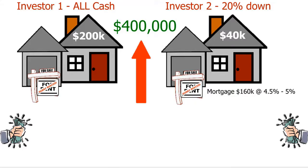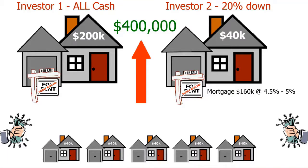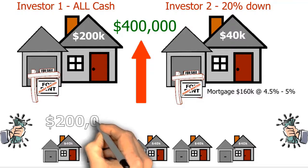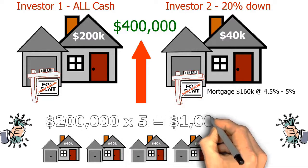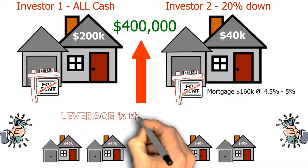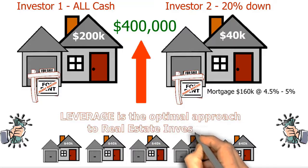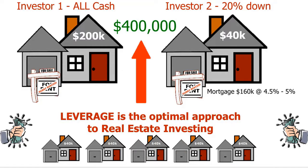But investor 2 could have bought 5 houses by leveraging that same $200,000, which would produce a combined value of $1 million or more. So the main point that we're trying to make is that you want to take the money that you have and leverage it as many times as you can.